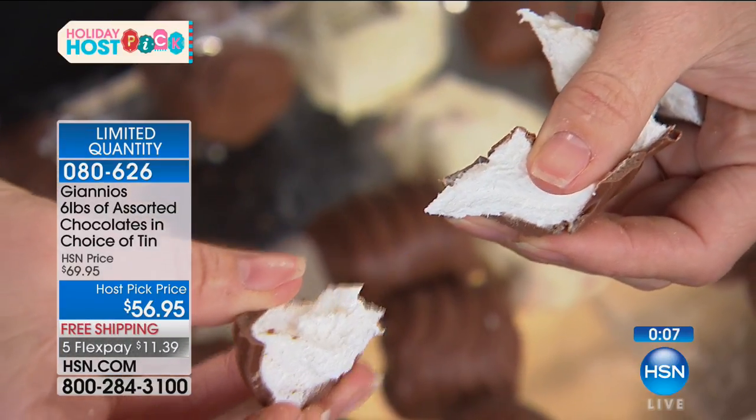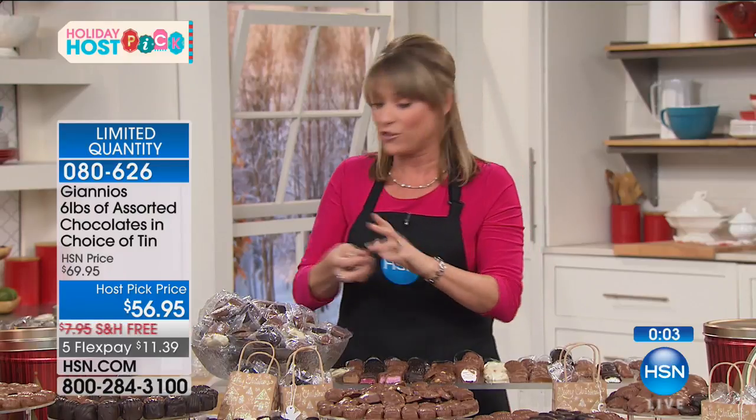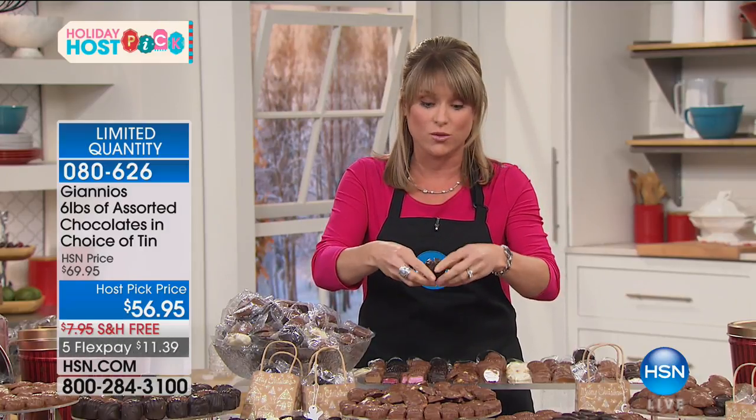This is our milk chocolate marshmallow. It is so decadent and creamy and dreamy. I compare it to, if you ever wondered what a fluffy white cloud tasted like, that's what our Gianna's homemade marshmallow tastes like, and you're getting it in the dark chocolate as well.